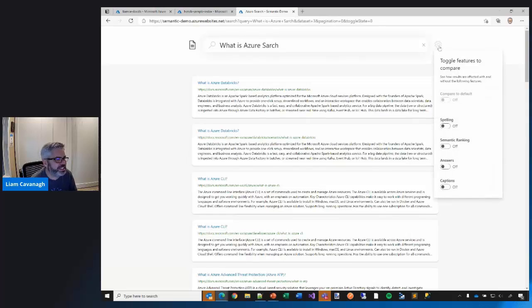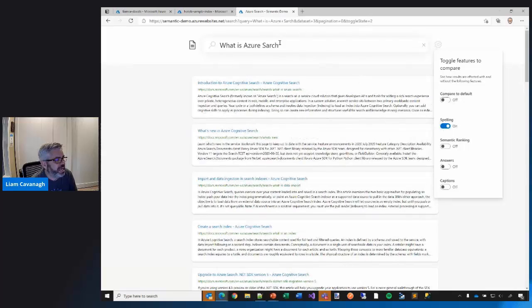But let me change this, and I'm going to just add in the spelling. So have Bing go through and say, oh, you probably meant Azure Search. So it adapted to that, changed the search query, and then it brought me back not bad results. It brought introduction, which is okay. What's new, it's not really that relevant. It talks about cognitive search, so it's a little bit better.